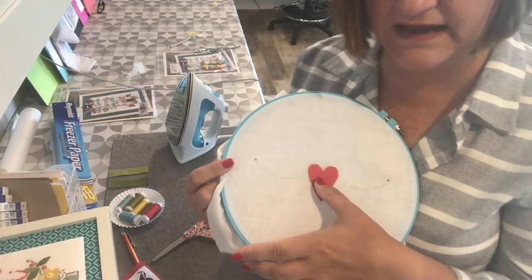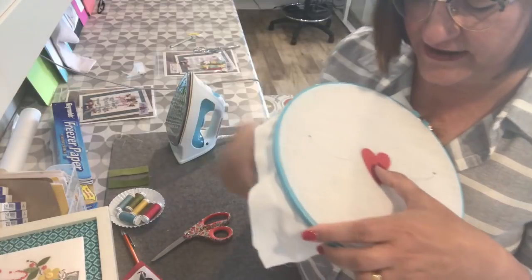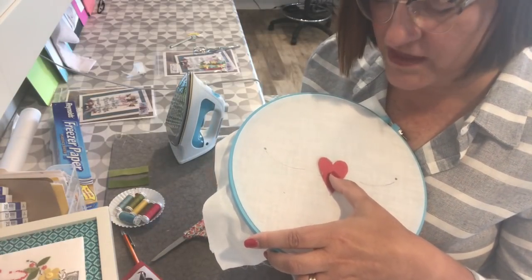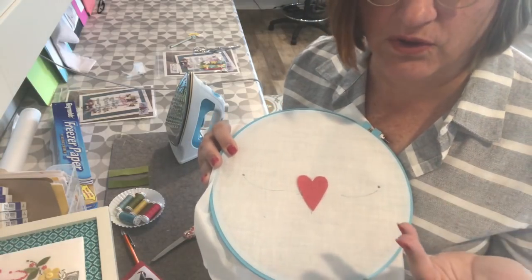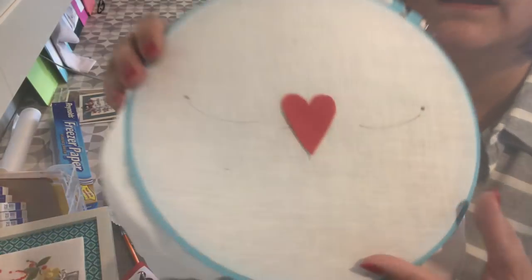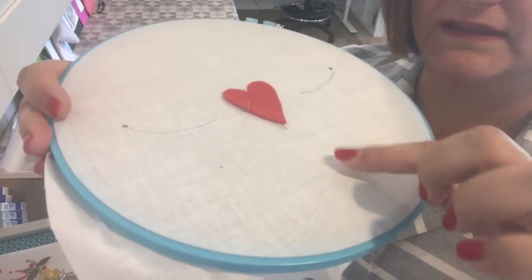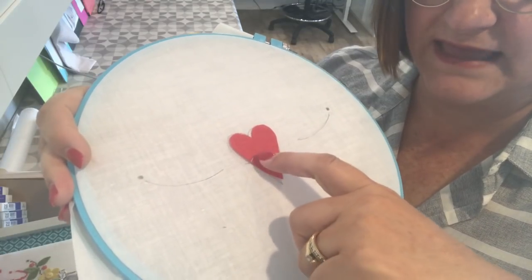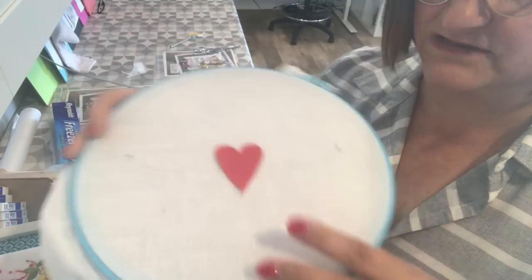So what I did, you can kind of see, I held this down, with the knot in that end, and I'm going to come up from behind. I'm going to do what I call a faux applique stitch. You can do buttonhole, you can do applique, that kind of thing. I brought my needle up through the linen or muslin right next to the edge of the heart. Not through the heart, but next to the edge of the heart.